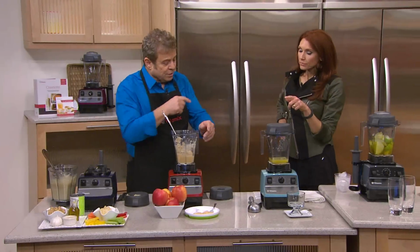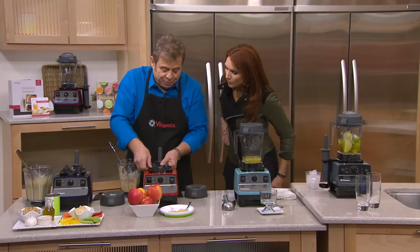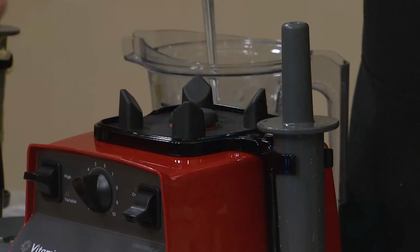Now I was using my tamper holder, right? Right. I have it on the back here. But remember that this tamper holder comes off. It's dishwasher safe in the top rack. It can go on any side of the machine that you want to put it on.